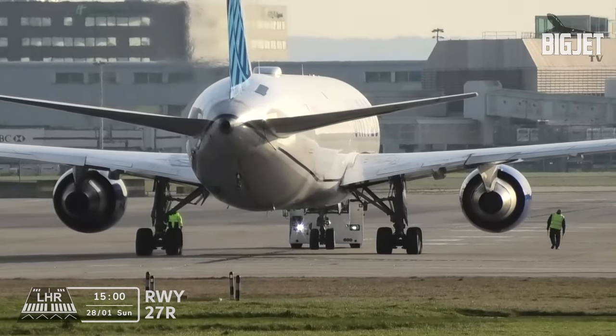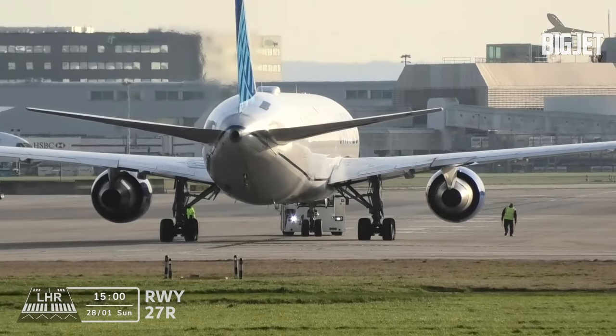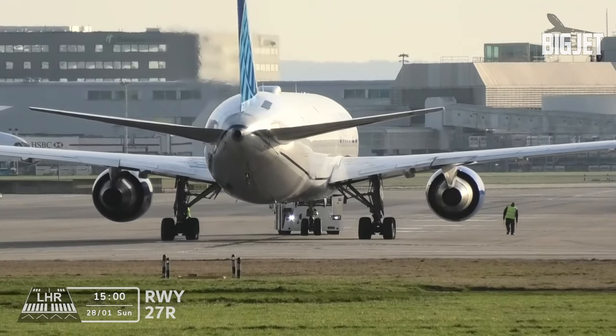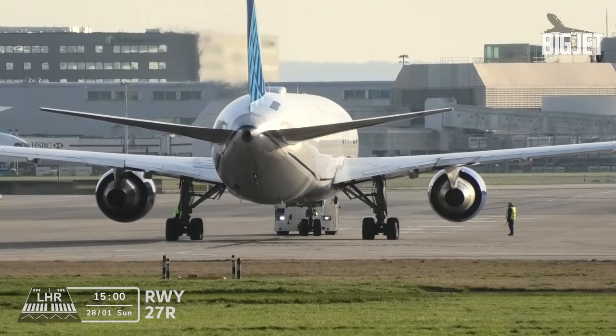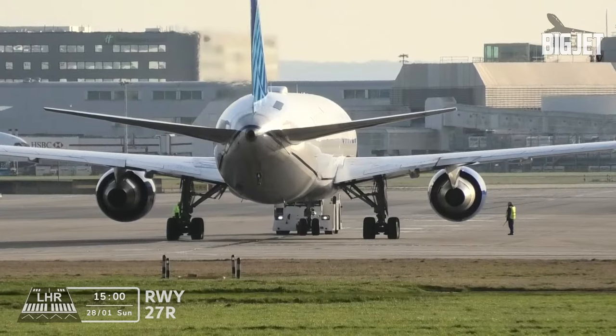So we'll see this start up for this 767 with the United States. Okay, that's it, folks. We are on runway 27 right landings now. So best of both worlds for you.